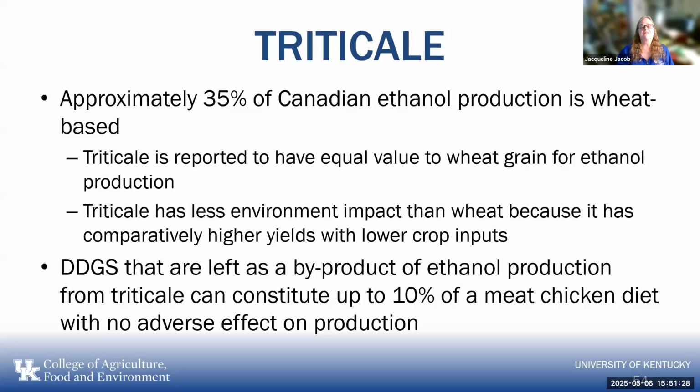Approximately 35% of Canadian ethanol production is wheat-based, but triticale is reported to have equal value to wheat grain for ethanol production. Triticale has less environmental impact than wheat because it has comparatively higher yields with reduced crop inputs, and the dried distillers grains with solubles that are left as a byproduct of ethanol production from triticale can also be used in meat chicken diets up to 10% with no adverse effects on production. Just like we use corn dried distillers grains with solubles, you can do it with triticale as well.